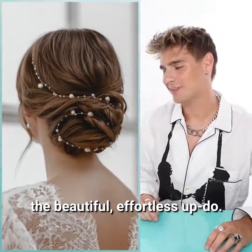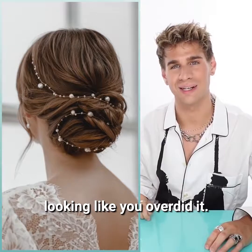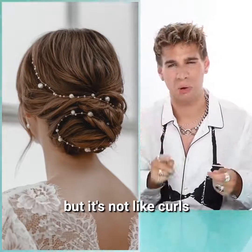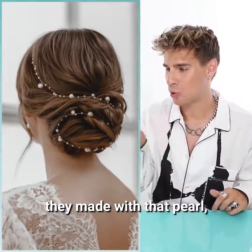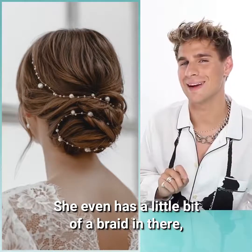The easy updo. The beautiful, effortless updo. This is how you do texture without looking like you overdid it. You see that bit that is coming back from her face is textured. It's not perfectly smoothed out, but it's not like curls going on the side of her head. None of that happening. I love this sort of creation they made with that pearl, almost like a necklace going through her hair. She even has a little bit of a braid in there, but I think it works.